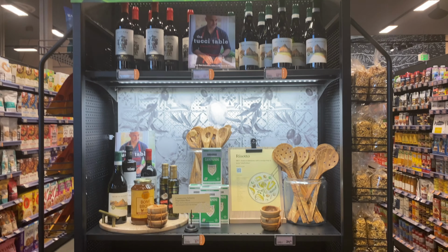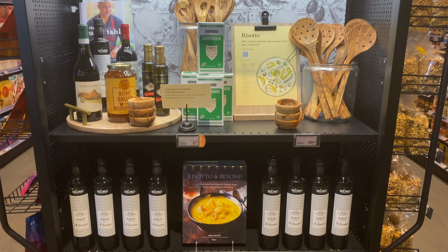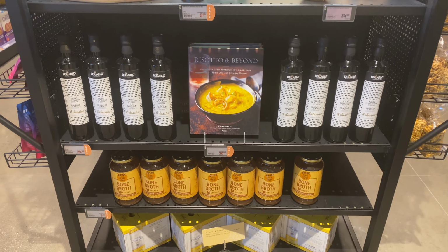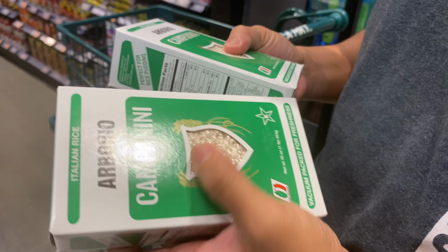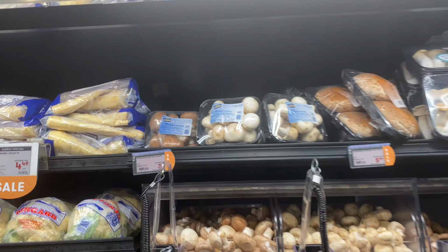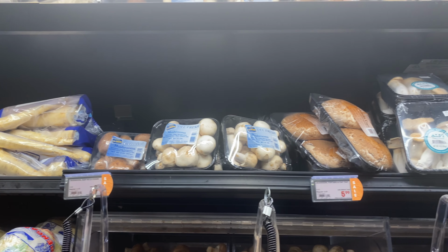All right, so this month, Kahala Market is celebrating rice. So that's why we're cooking up a recipe. They're making it easier for us. Look here, there's a risotto recipe and everything we need. We're doubling up the recipe because my fam is big. We have a variety of mushrooms.